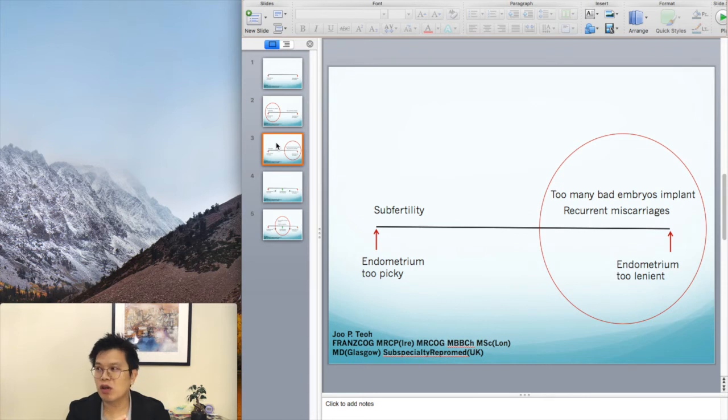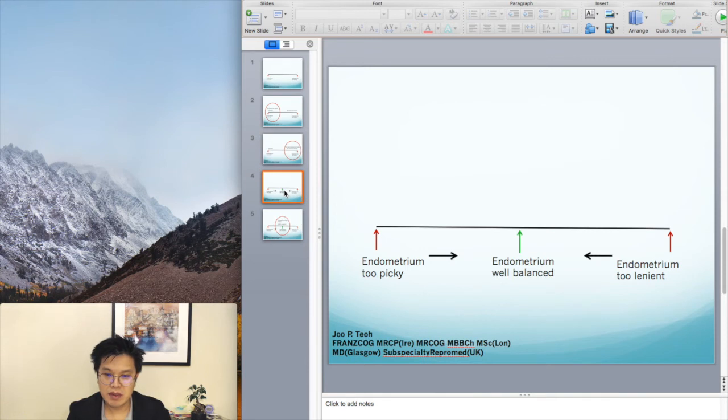You may hear stories that some patients would tell you, look, I got pregnant within the first month of trying, but I always have miscarriage. So this could be the case. The endometrium just takes on any embryos trying to stick on, even though they are abnormal. They won't progress to a normal, healthy baby. They implant anyhow, and later on end in miscarriage.